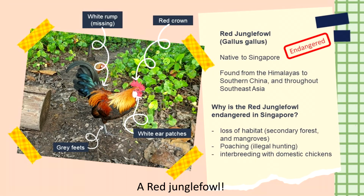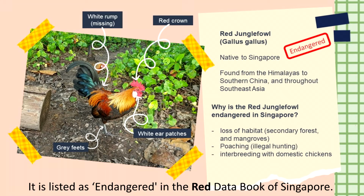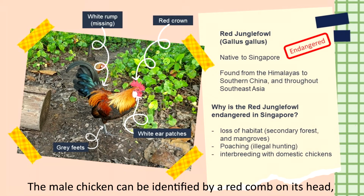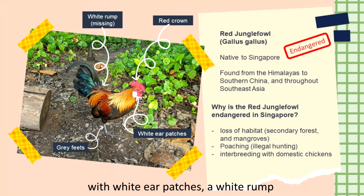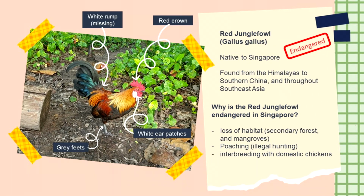A red junglefowl. This bird is considered to be a threatened animal in Singapore. It is listed as endangered in the Red Data Book of Singapore. The male chicken can be identified by a red comb on its head, with white ear patches, a white rump which stands in contrast with its colorful body, and grey feet.